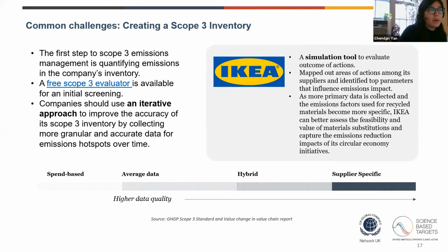So a good example is from IKEA. They recently launched an aggressive circular economy initiative.